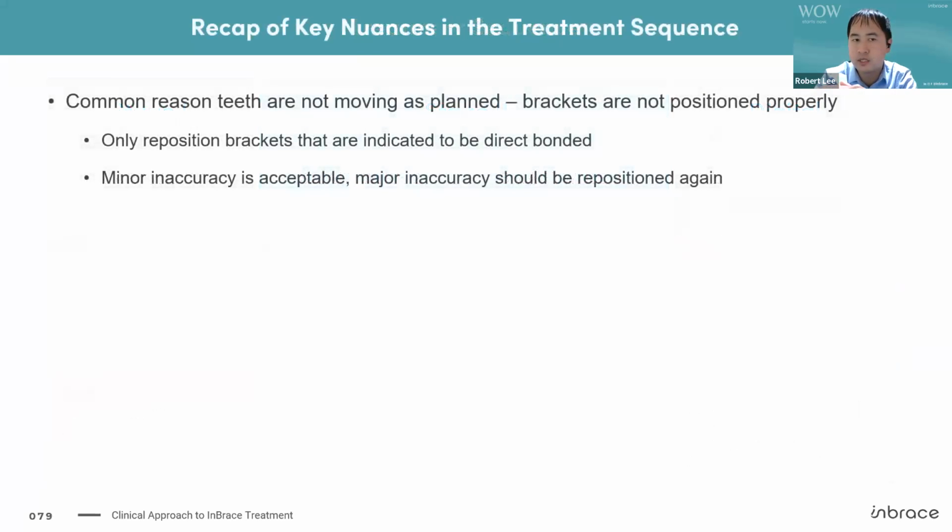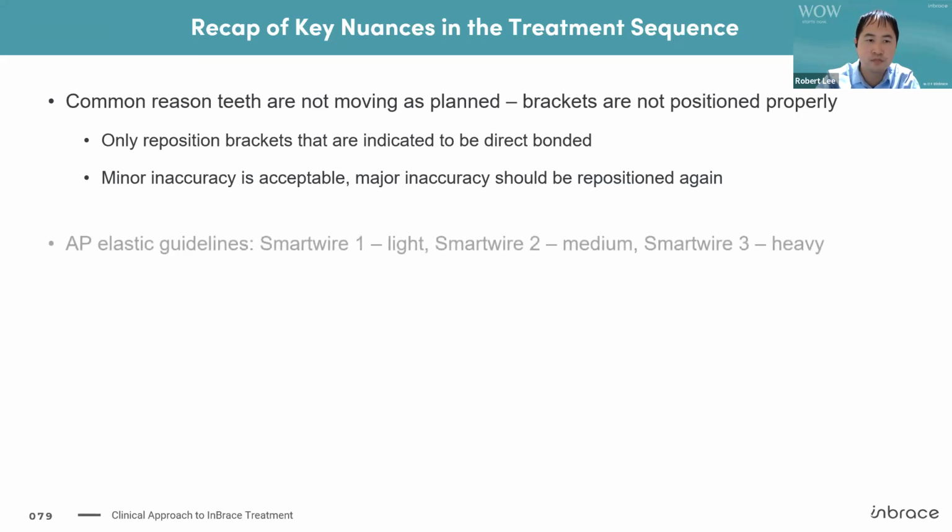And I would just say the key nuances of your treatment to know again: the common reason teeth are not moving as planned. Most likely it's either the small design or your brackets are not positioned properly. A lot of people forget to reposition the brackets that are indicated in the treatment instructions. And also, only reposition brackets that are direct bonded. We have had providers reposition indirect bonded brackets, and that causes other issues they weren't expecting, because a lot of times they get the torque off. Minor inaccuracy is acceptable. Major inaccuracy should be repositioned.